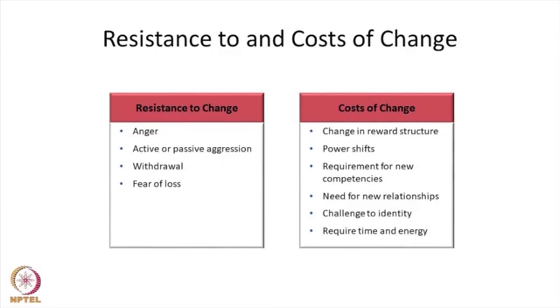Resistance to change is experienced in the form of anger, active or passive aggression. Sometimes people are aggressive, they have an active aggression, what we have seen in many trade union agitations. Many times people show passive aggression also, like going slow, just doing what is minimally required, waiting for the instructions before taking any decision, etc. Sometimes people demonstrate resistance by withdrawal. They just ensure that they do what is technically required for their KRA, but don't take initiative. Fear of loss, and they remain in a fearful situation, that is also the resistance for change.